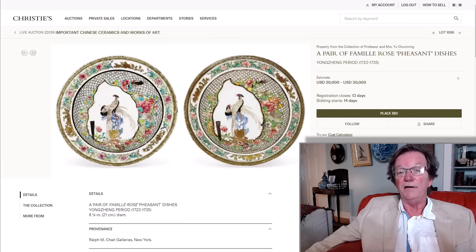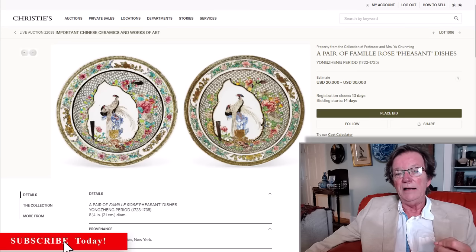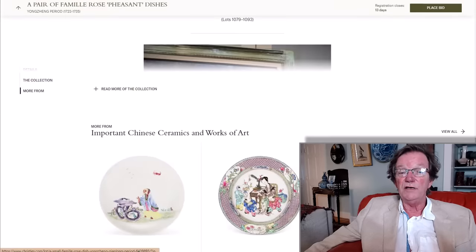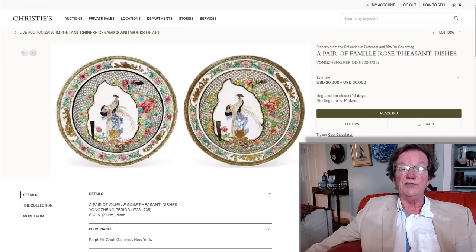They're a rare pattern. And to a collector, this might be a very good buy, because it's not a pattern you're gonna find that readily. They've got some historical museum exhibition histories and so forth. And I don't know if there's much else written about them. There's a number of good Yongshan pieces in the sale. There's a ruby-backed dish that's quite nice.